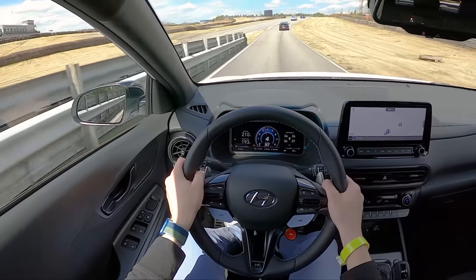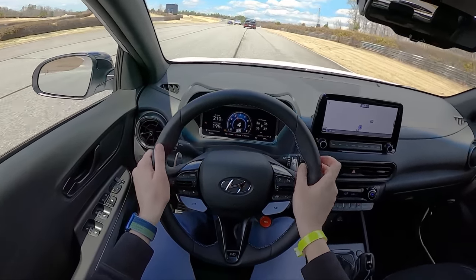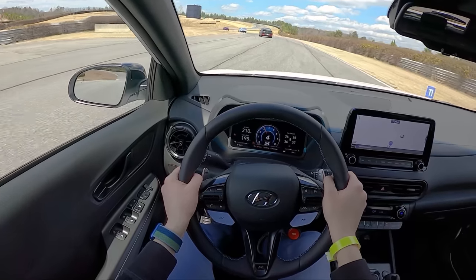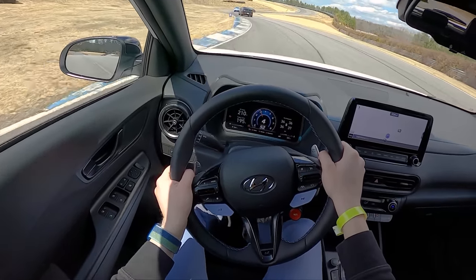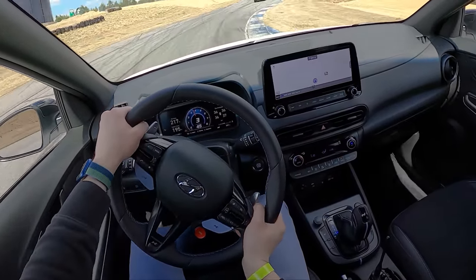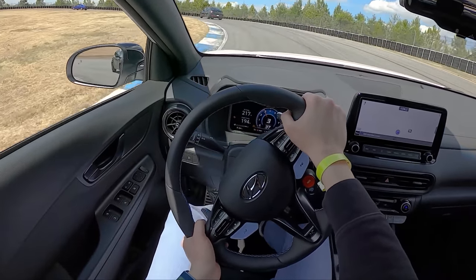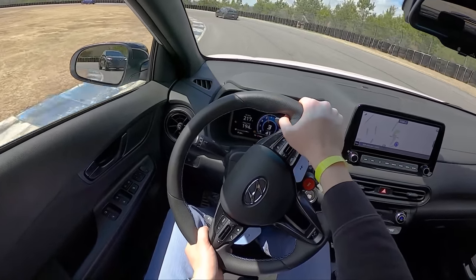Torque steer. Although this is an SUV, it is only front wheel drive, and I know they call it an SUV, but it's really more of a hot hatch, especially in Sport. They probably just call it an SUV so people will actually purchase it. Ooh, definitely a lot more weight to this Kona N than you get in the Elantra.